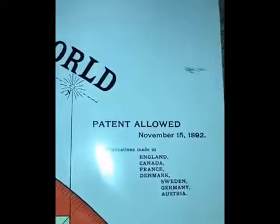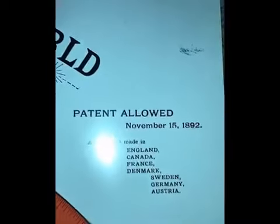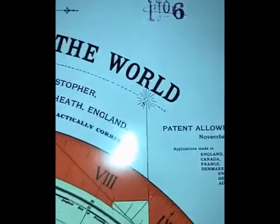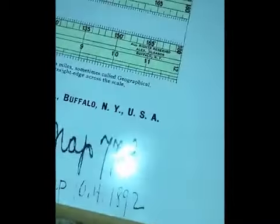Now, first of all, let me run over this with you really quick, because I've got to get in the bed and I don't have a whole lot of time. So I'm going to show you the map, which is patented on November the 15th, 1892. This is the version I have on my wall, but I took it off tonight so I can show you this really quick.